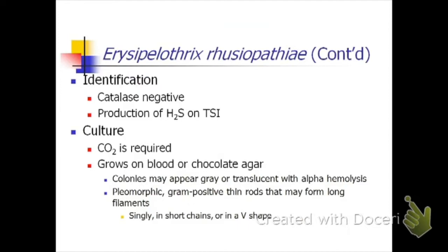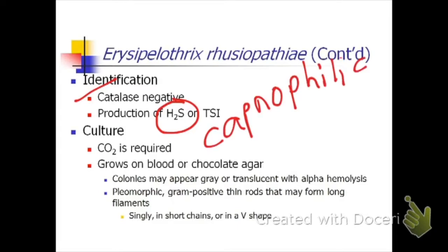So how do we identify this? They are primarily catalase negative, so you won't mistake it for Listeria, because Listeria is catalase positive, and then they could produce hydrogen sulfide on TSI. In culture they would require carbon dioxide for growth. This means that Erysipelothrix would primarily be a capnophilic organism, since they require CO2. They could grow in blood agar or in chocolate agar.